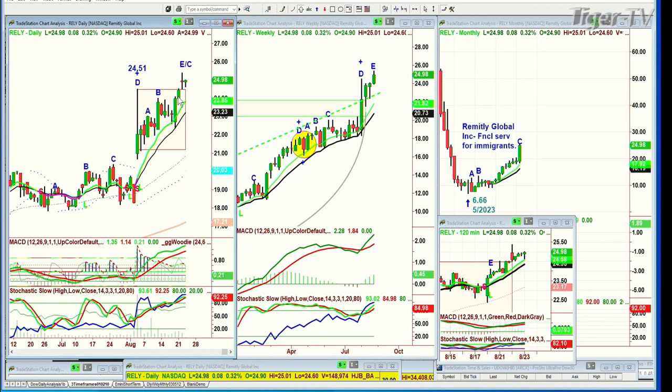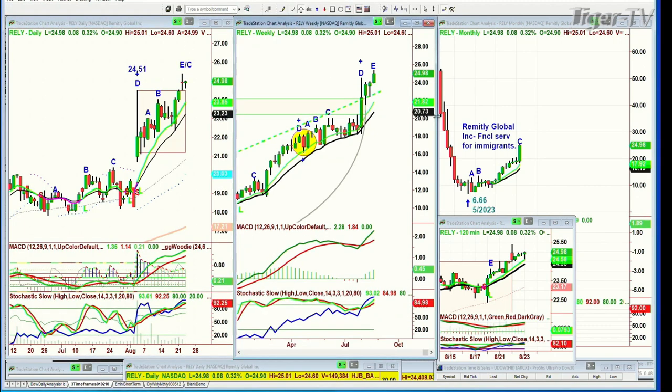It's already gone to a leg C under the previous D. It could stall at 24.51, but it's gone higher. But in the bigger perspective, this is a stock that should be on my list as a watch stock for the next big pullback, because this is not going away. Financial services for immigrants, this is going to be around.